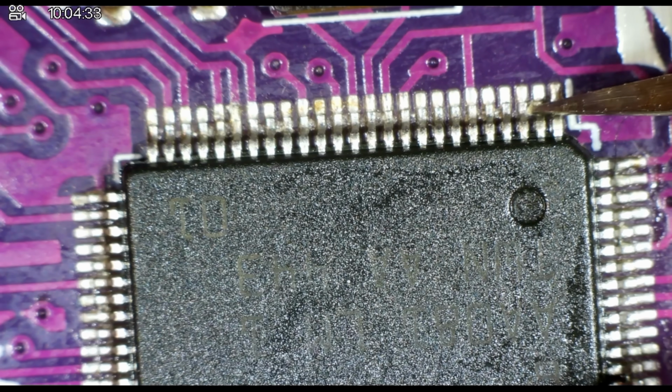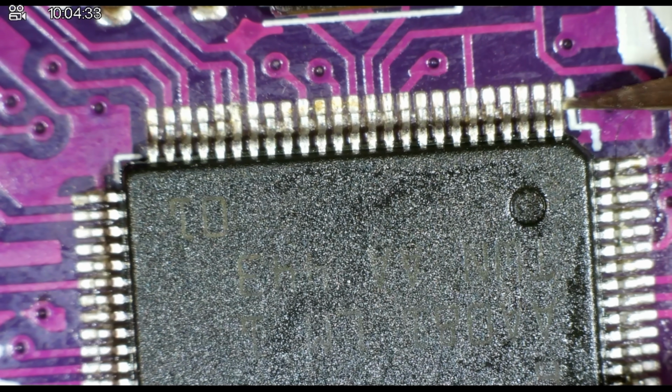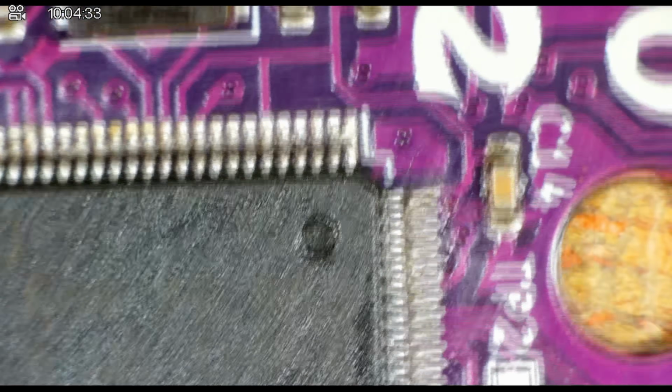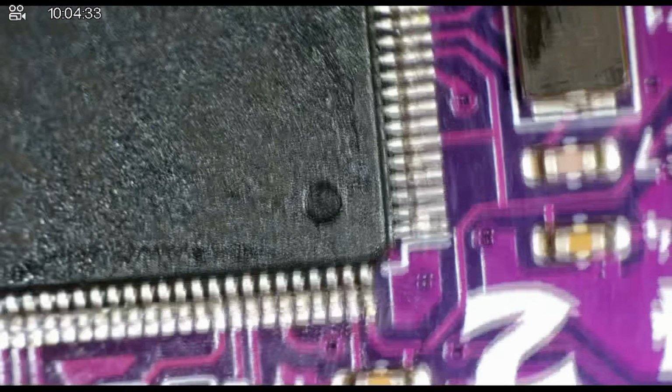The first one failed to program at all and turned out to have a dead short to ground somewhere. I searched around the main IC and first spotted that one of the legs was not soldered to its pad. Well, the last one.